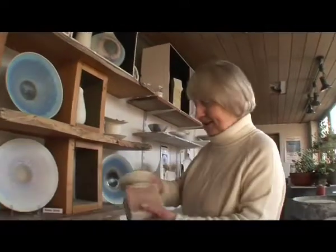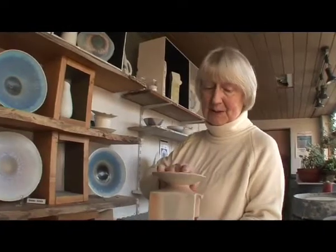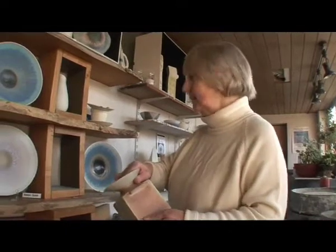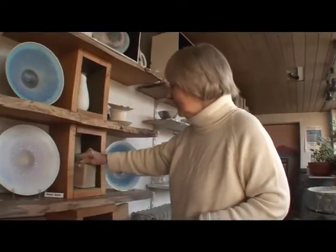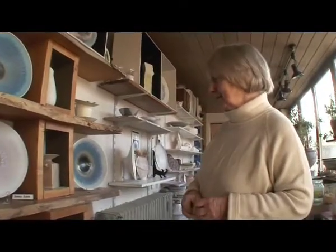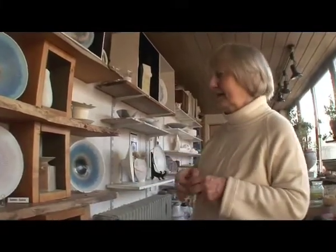This Japanese shape was really inspired by a young Japanese woman I had staying with me for 6 months. She came to learn calligraphy and she brought some Japanese influence with her, and that was one of the results.